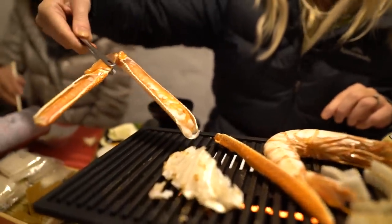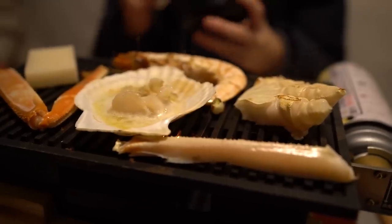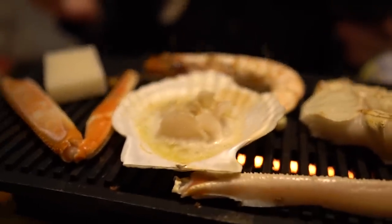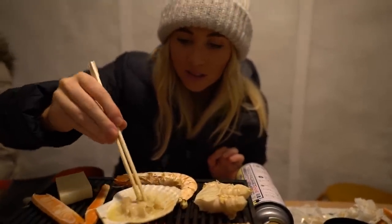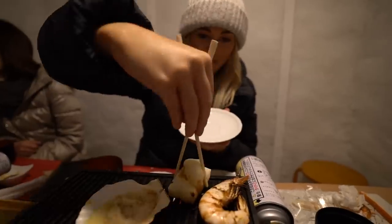Oh, that's looking good. So we just put a scallop, which was served to us on a shell. Scallop with some butter on there, and it is boiling. I think it's almost ready. I think it's ready. I can never tell. I don't think I've ever cooked scallop before. Where's your dad when we need him? Oh my gosh, how do I even grab this?